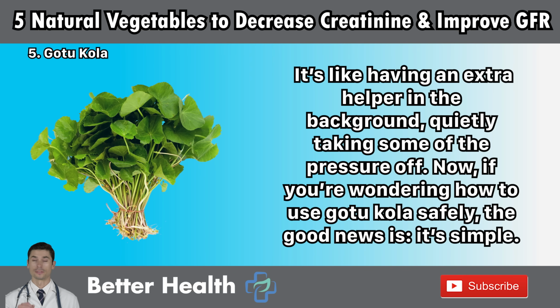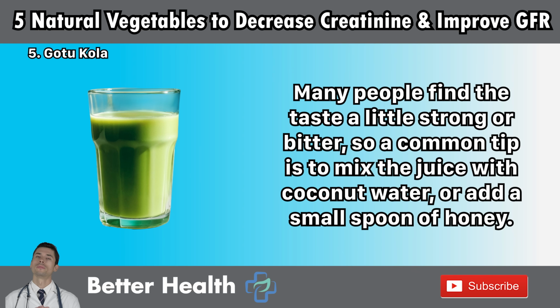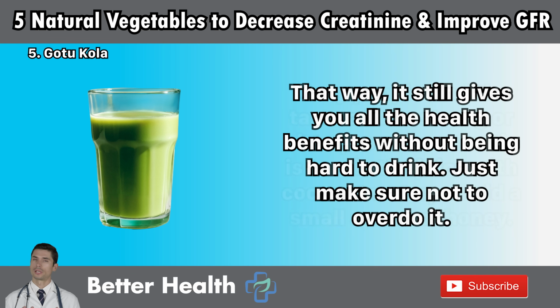Now, if you're wondering how to use Gotu Kola safely, the good news is, it's simple. You don't need to turn it into some complicated herbal formula. The easiest way is to juice fresh Gotu Kola leaves, either with a slow juicer or by blending and straining them. Many people find the taste a little strong or bitter, so a common tip is to mix the juice with coconut water or add a small spoon of honey. That way, it still gives you all the health benefits without being hard to drink.